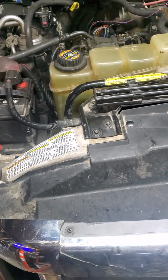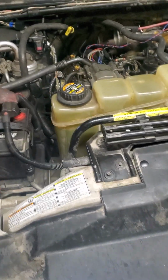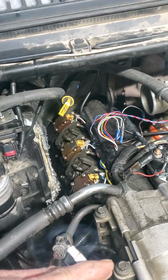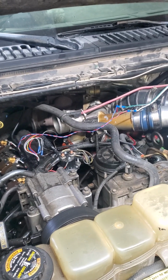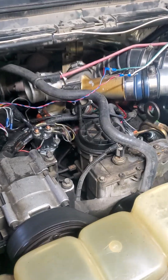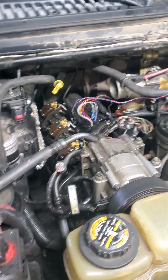I'm not getting an ohm reading because I do believe my IDM is bad. Usually when you lose an IDM, you lose the entire bank. This whole side would die, not just one cylinder. But I've had problems off and on intermittently with cylinders 3, 5, and 7. Those are on this side. This is 1, 3, 5, and 7. So I am having problems with the entire bank from time to time.